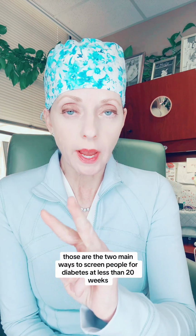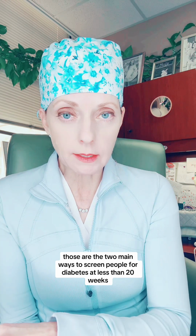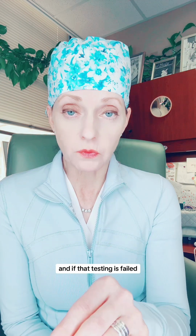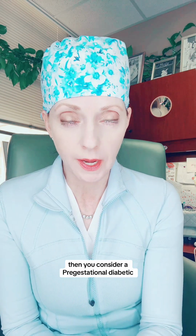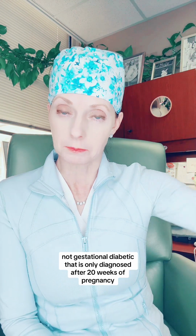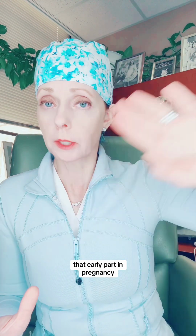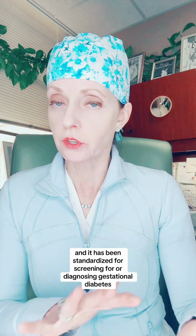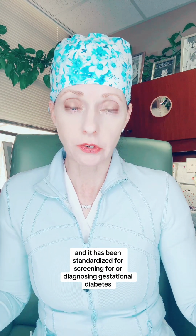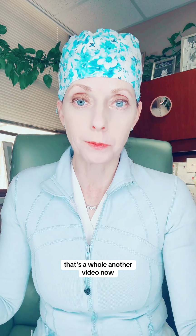So those are the two main ways to screen people for diabetes at less than 20 weeks. And if that testing is failed, then you're considered a pre-gestational diabetic, not gestational diabetic. That is only diagnosed after 20 weeks of pregnancy. And just so everybody else knows, hemoglobin A1C is not valid after that early part in pregnancy. So after 20 weeks, it's not as valid, and it has not been standardized for screening for or diagnosing gestational diabetes. So that's why it's only used earlier in pregnancy. That's a whole other video.